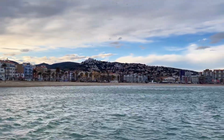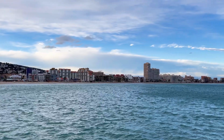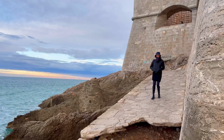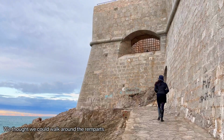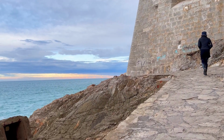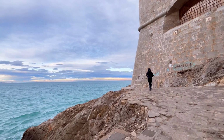The old town of Peniscola is dominated by the imposing Peniscola Castle, also known as the Castle of Papaluna. Built by the Knights Templar in the 13th century, it later became the residence of Pope Benedict XIII, known as Papaluna. And the castle's rich history and stunning architecture make it one of the most fascinating sights in Spain.